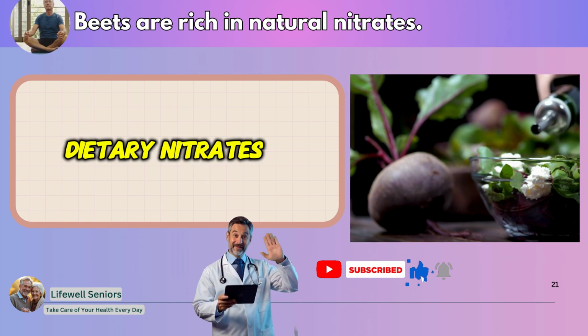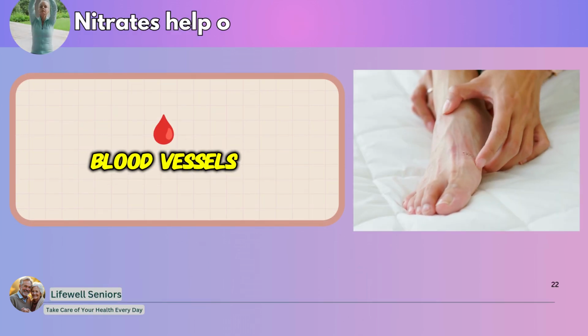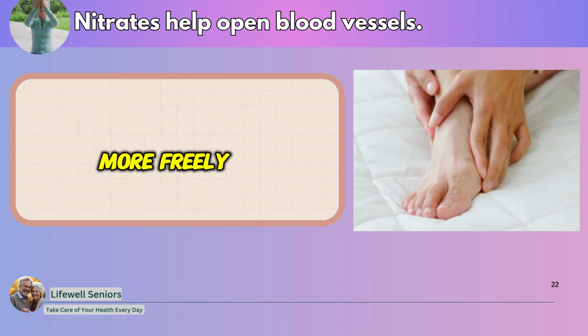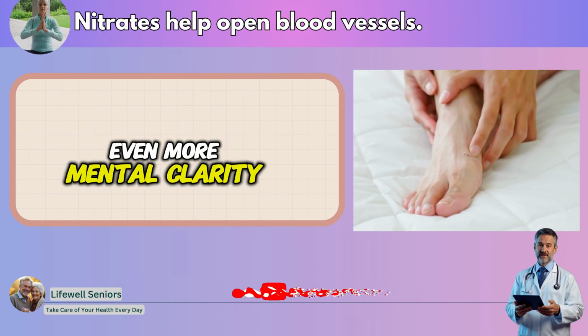These are natural dietary nitrates that the body converts into nitric oxide, a compound that helps relax and widen your blood vessels. And when your blood vessels are relaxed, your blood can flow more freely. That means more oxygen reaching your muscles, your heart working more efficiently, and yes, even more mental clarity.